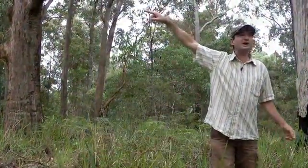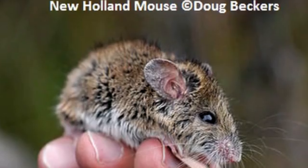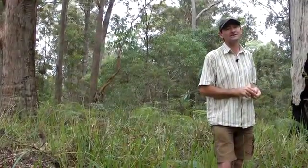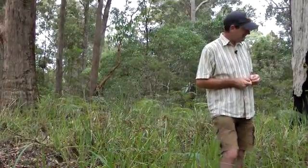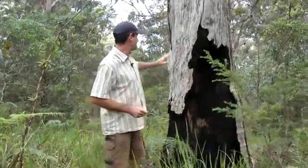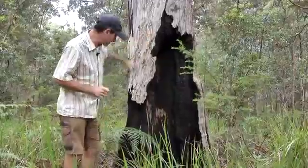The vulnerable New Holland mouse has been trapped across the road to our north in an area that was far more recently burnt, and they're a small native rodent about the size of a house mouse, which actually only occupies areas that have been more recently burnt because it feeds upon grass seeds that come up quickly after fire. Couple of examples here of what can happen with fire. Fire is far more frequent in the grassy Wet Sclerophyll forest than the shrubby. Generally a frequency of about every 10 to 50 years is appropriate in these forests.